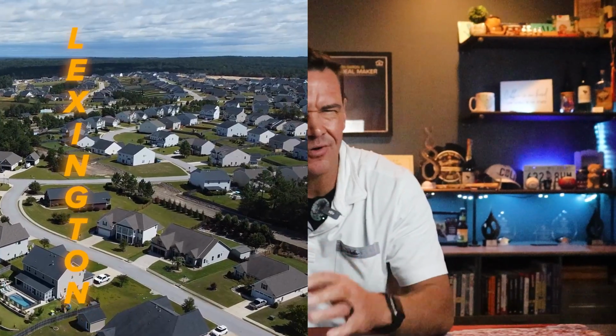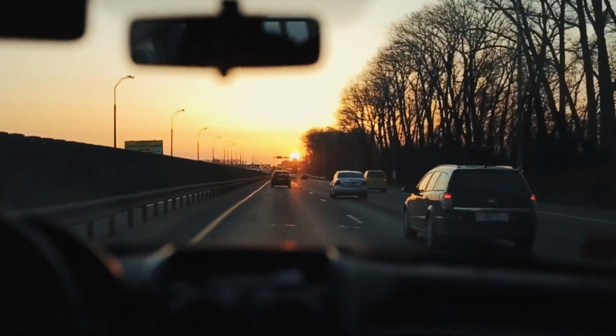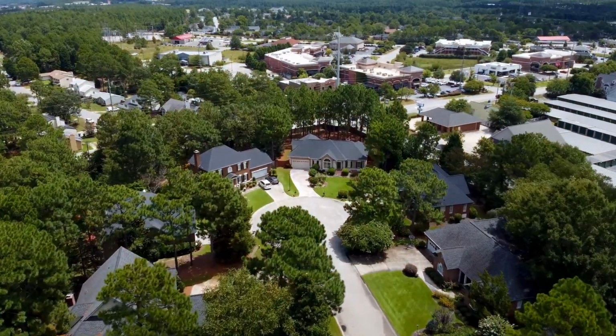Are you trying to decide between living in the Lexington suburbs or the Columbia suburbs here in South Carolina? Well, you're not alone. This is probably one of the most common decisions people face when relocating to the Midlands of South Carolina. We haven't narrowed down exactly where we want to live, but we do like the area.